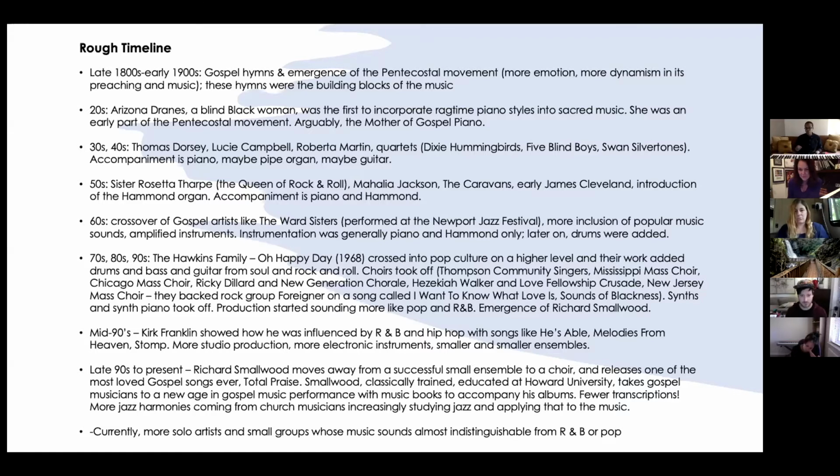In the 80s, you also had synthesizers and synth pianos come out. You had the DX7 come out. You had the M1 piano come out, and so there was a very particular kind of bell-like piano sound that you started to hear on things. And you had the emergence of one of my favorite gospel composers of all time, Richard Smallwood. We're going to come back to him.